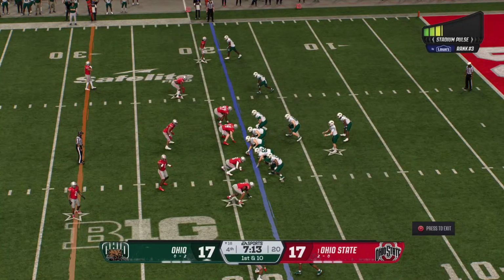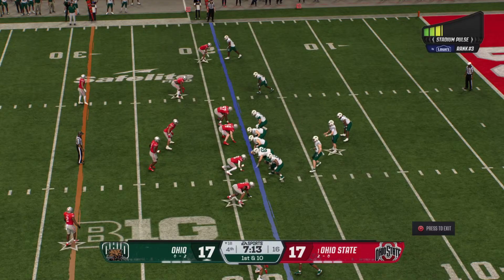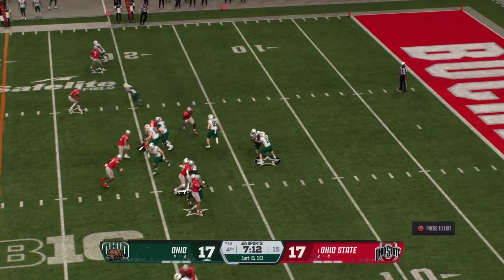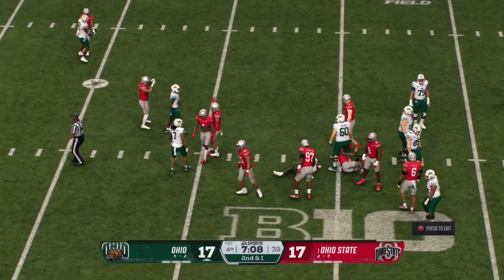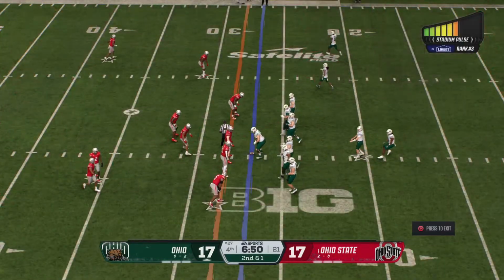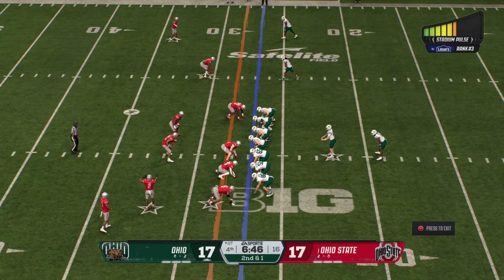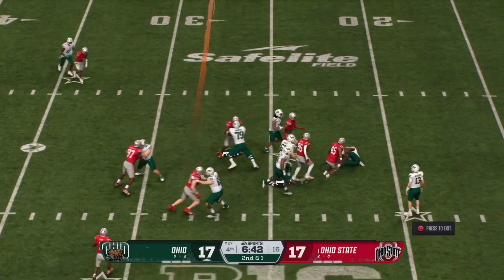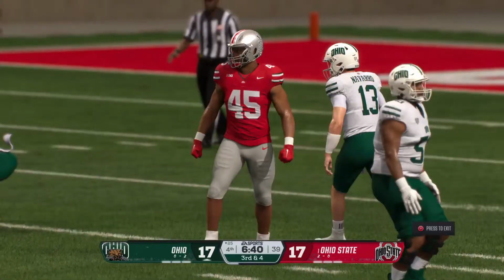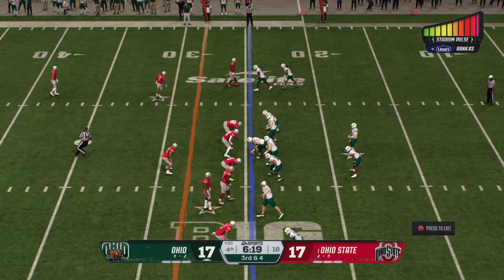A little bit backed up to start this drive from their own 18-yard line. The give on the inside. Good, solid, determined run there. They'll mark him down at the 27. The Bobcats with a 2nd and short to keep this drive moving. One running back in the backfield, and he has it. And there was nowhere to go, just stopped in his tracks in the backfield.